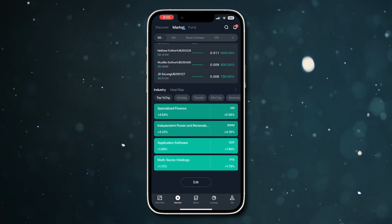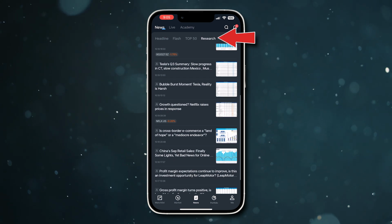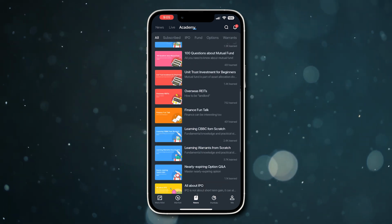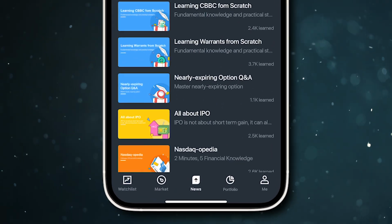The app also offers other features such as news headlines, research articles by Longbridge, live earnings calls, and some resources to help you upgrade your investment skills. But besides that, there's something interesting that I want to show you.